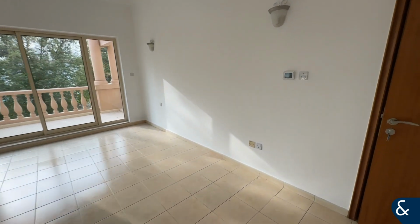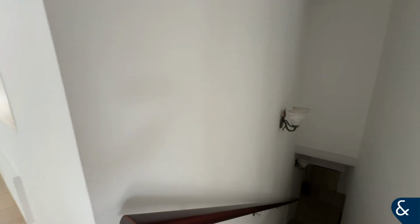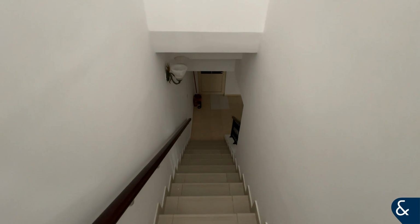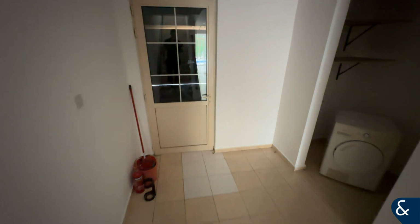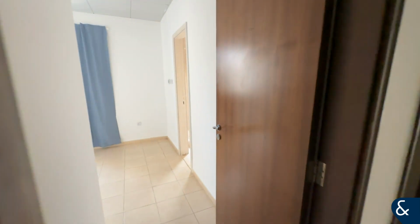You can also access the upstairs from the back of the house. Where the utility area and the main room is located.